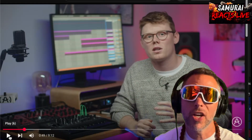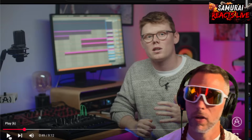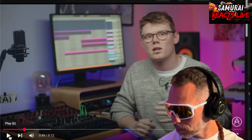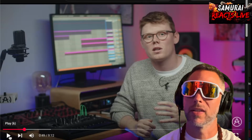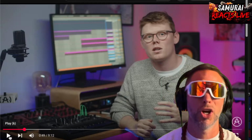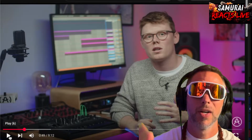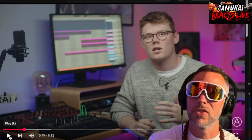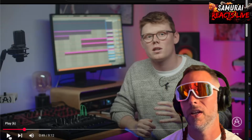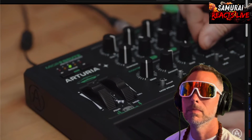Like I said, the Microbrute was my first synthesizer. You cannot have a better synthesizer to just learn the basics of subtractive synthesis. It's laid out so simply. The older one was a little bit ugly, or fugly. It wasn't the most pretty, but we're in the neon green era now, and Arturia is on the same vibe that I'm on, because I'm feeling the neon green. It's a fully fledged analog powerhouse.